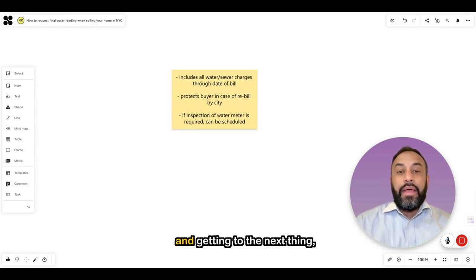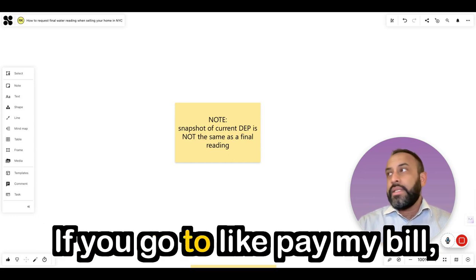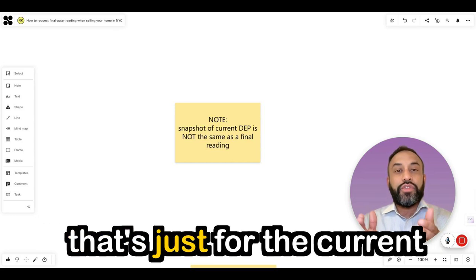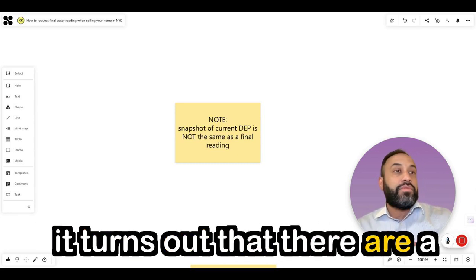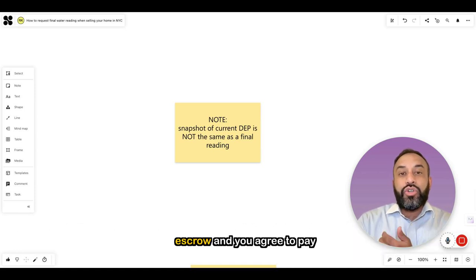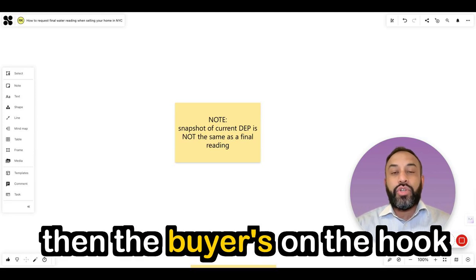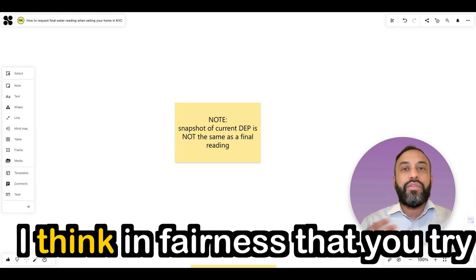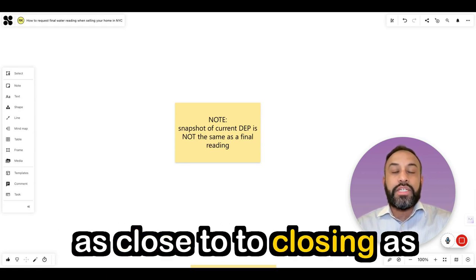Sometimes you'll see the snapshot of your current account, if you go to pay my bill, and that's just for the current cycle. If, let's say, after closing it turns out that there are a couple thousand dollars in unpaid water charges, unless money is held back in escrow and you agree to pay that after closing as a seller, then the buyer's on the hook for that. So, again in fairness, you should try to get a final water reading as close to closing as possible.